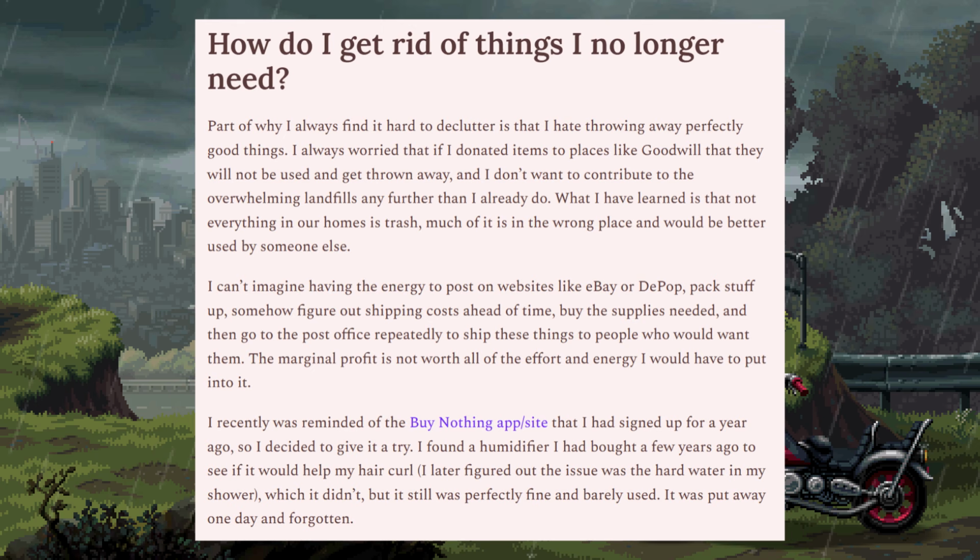I always worried that if I donated items to places like Goodwill that they won't be used and get thrown away, and I don't want to contribute to the overwhelming landfills any further than I already do. What I've learned is that not everything in our homes is trash. Much of it's in the wrong place and would be better used by someone else.